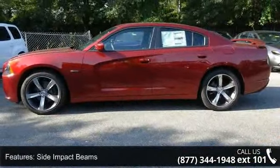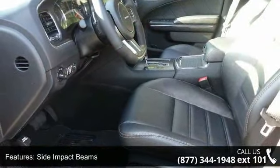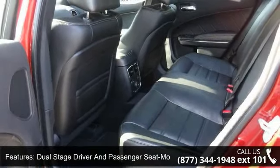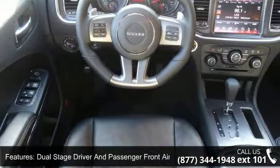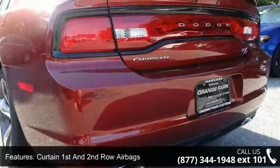Some of the top features included with this vehicle are carpet floor trim and carpet trunk lid rear cargo door trim, curtain first and second row airbags, clock, driver/passenger and rear door bins, rear map lights, HomeLink garage door transmitter, redundant digital speedometer, vinyl door trim insert, and fade to off interior lighting.